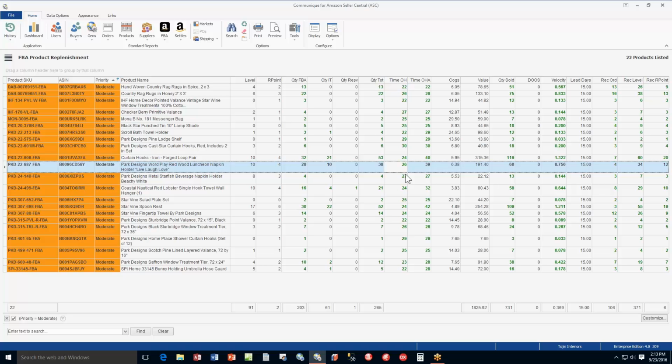So this will be the next group that you would work on, and then you would send this in to FBA after you get done doing the high priorities. And then all the other ones after that you really don't have to worry about because you either have enough for 30 days or you have more than enough for 30.